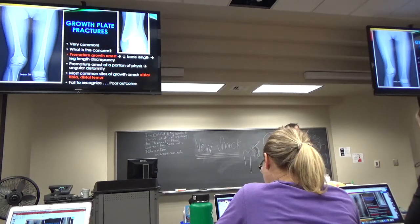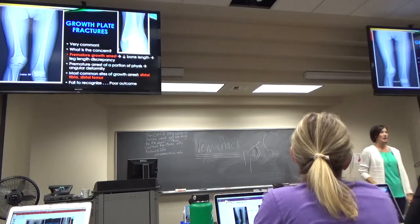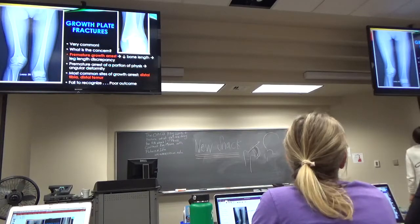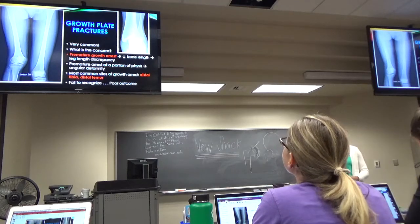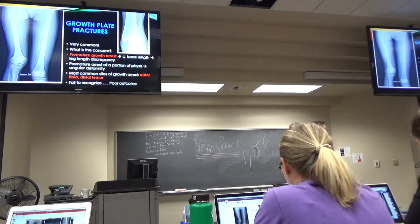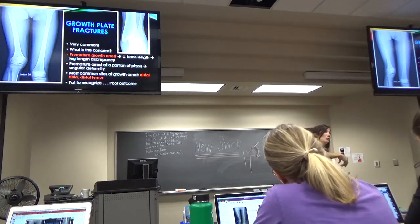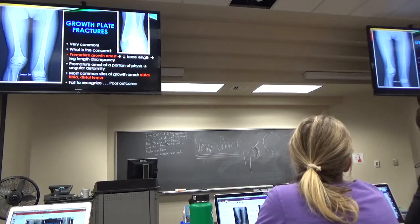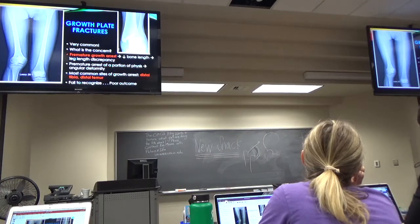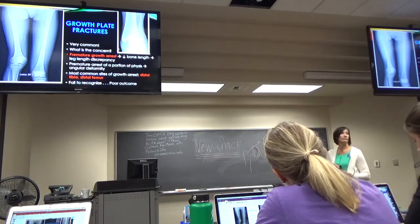The other thing is, this girl had the entire growth plate shut down, right? What happened to this person? That person had a portion of his growth plate shut down, and so one side quit growing while the other kept growing. So one side of this tibia stopped growing. This side kept growing, so you get an angular deformity of the ankle. Okay.